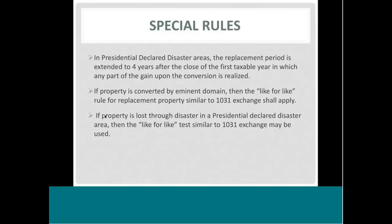If you don't remember 121 exclusion, that is the one that allows a property owner who uses a single family residence as primary home to exclude the first $500,000 of the capital gain from the proceeds of a normal sale for husband and wife. But this is not a normal sale. A taxpayer has just lost his primary residence through a natural disaster.